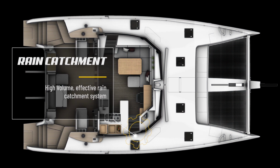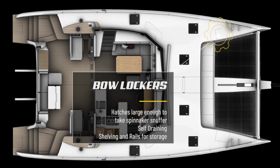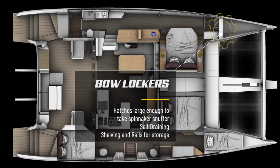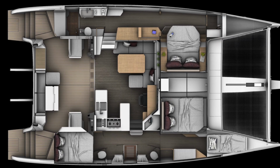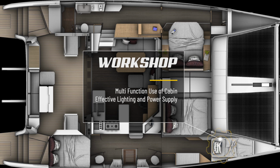They've also built in a high volume effective rain catchment system. The collection of rainwater is so important for liveaboards. Bow lockers with hatches large enough to take spinnaker stuffers, self-draining, and I needed a workshop. They've built a workshop. Amazing. Well done, Seawind.